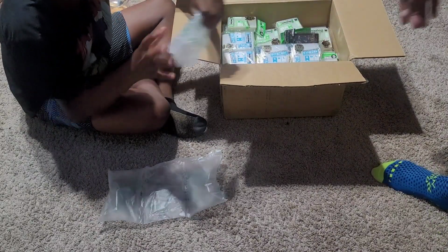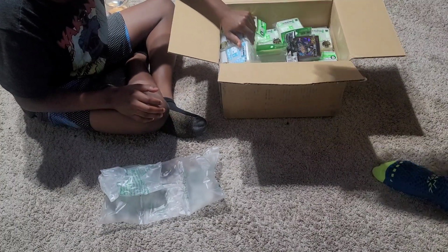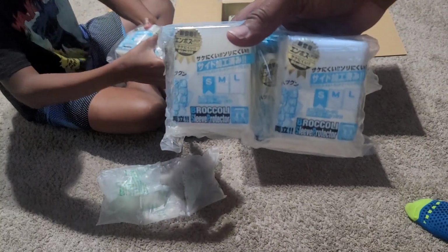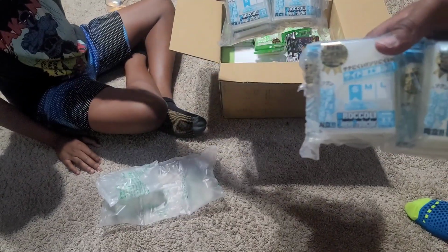And of course, we start off with some of everybody's favorite. We got the blue broccoli embossed sleeves. We did get a bunch of those.